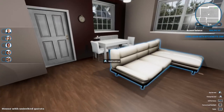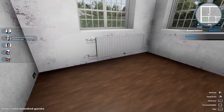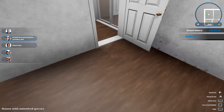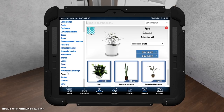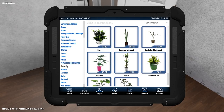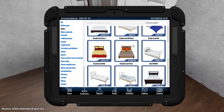There we go, a little bit of greenery. Right, I think that's all right. There's still a bit here, but we can deal with that later. So, let's deal with the bedrooms. I think we'll change the flooring. Actually, no, we'll keep it all the same. I was going to go with a carpet, but really we need to focus on the walls. I'll see what beds we've got first.